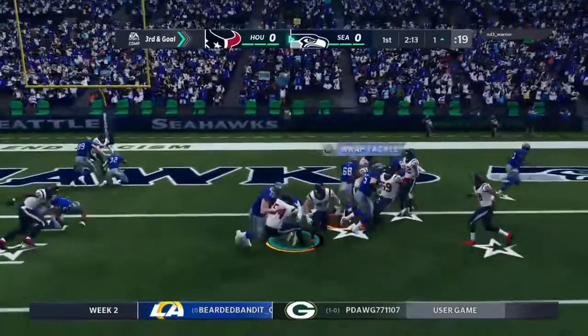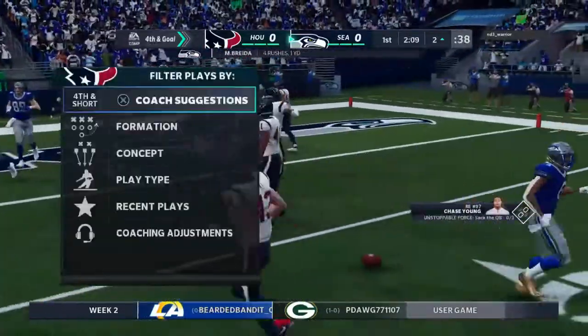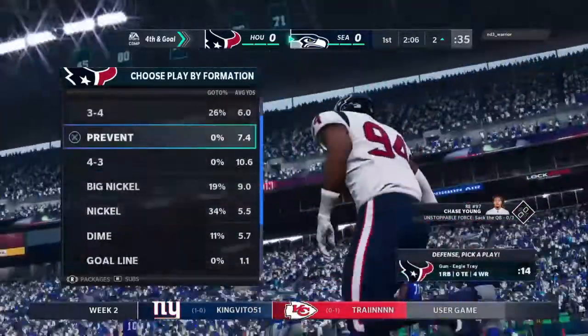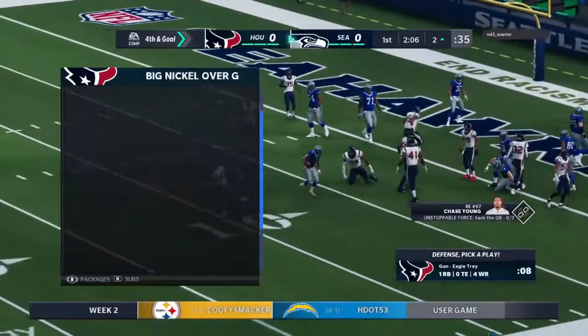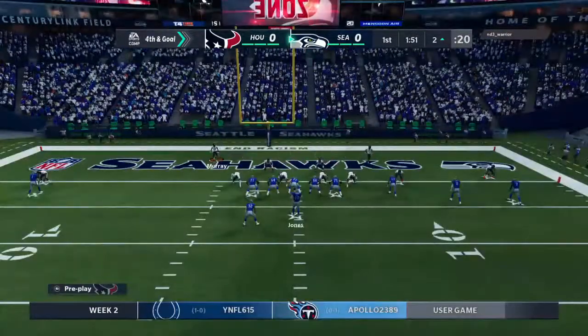They'll try to run with Breida. And he'll actually lose a little bit of yardage here. Back to the 2. How about that stand defensively? The sticks were moving against them. First down after first down was being piled up. They had driven all the way down the field, and then they ran into a wall on third and goal. Nice job regrouping. Very impressive.